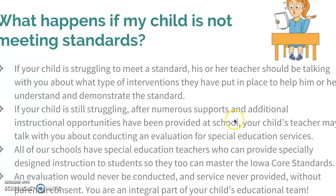So we have special education teachers who are amazing at all of our buildings. We happen to have 4 terrific teachers in our building who work with kids in a variety of ways and settings, and most of our students know who these teachers are because they are in the classrooms all the time and they're just another teacher who works with certain kids. So it's nothing to be embarrassed about. It's nothing to be afraid of. It's something that we do to make sure that all kids have what they need.